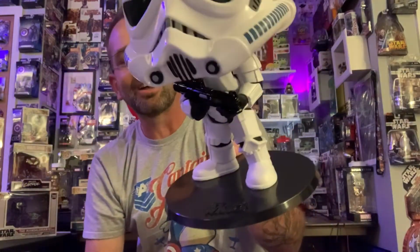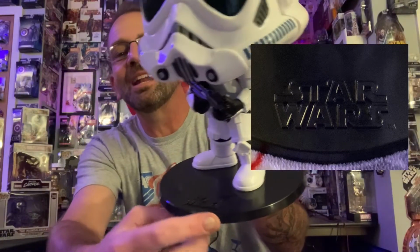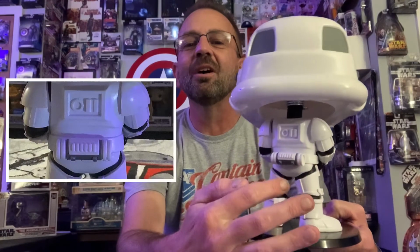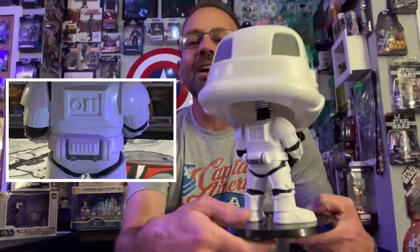Now let's spin him around. He's got a nice big base. And of course, has the Star Wars logo on it. You may not be able to see that. I'll put some pictures there. But give you a slow turn, a little model turn. Now this looks like the original old school Stormtrooper design with the 011 back there. So this is from the original series. And man, that's all the more reason that much cooler. Excellent job, Funko. Great job. Look at the melon. Look at the great big melon. Oh boy.